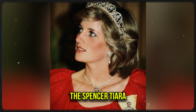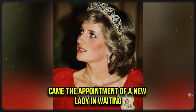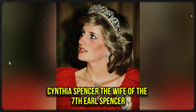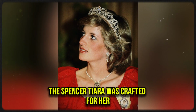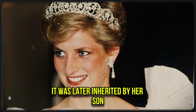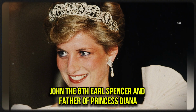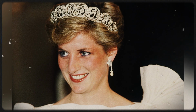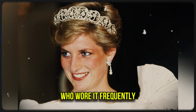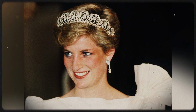The Spencer Tiara. With the arrival of a new queen consort came the appointment of a new lady-in-waiting, Cynthia Spencer, the wife of the 7th Earl Spencer. The Spencer tiara was crafted for her and worn at royal events. It was later inherited by her son, John, the 8th Earl Spencer, and father of Princess Diana. The tiara became synonymous with Diana, who wore it frequently, including on her wedding day to Prince Charles in 1981.